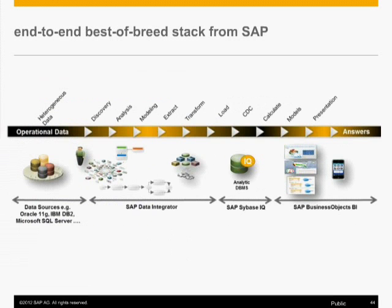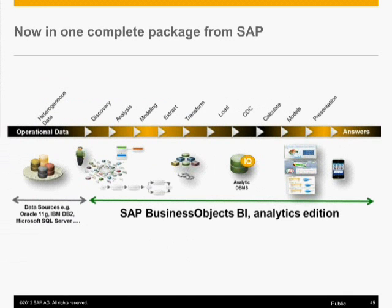So what do you have? You have your data source, being a database, an application, operational data, regardless of that. At the moment, some customers use SAP Data Integrator to do the extraction, the transformation of the data, and the discovery. Then we do all the storage in SAP Sybase IQ, which is one of the top performing databases for reporting. And you've got BusinessObjects. We already have quite a few customers that use these three products independently. The idea is, why have three products, speaking with three different people, three different enhancements and so on, when you can have everything in one product, which is SAP BI Business Analytics Edition.